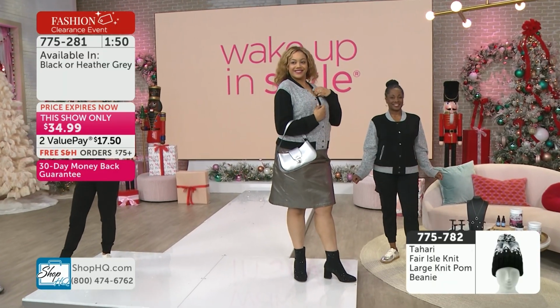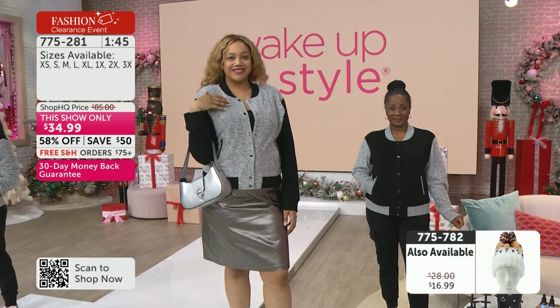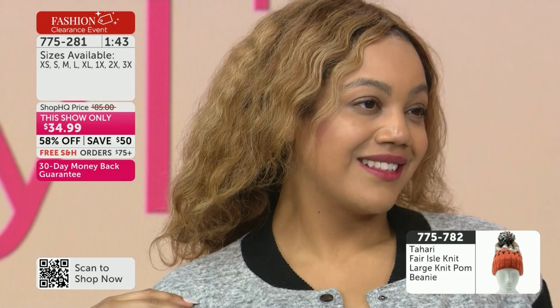Right. Now, a bomber jacket might feel a little youthful, but this one is sophisticated enough for every woman, right? I absolutely agree 100%. It's not oversized, right?